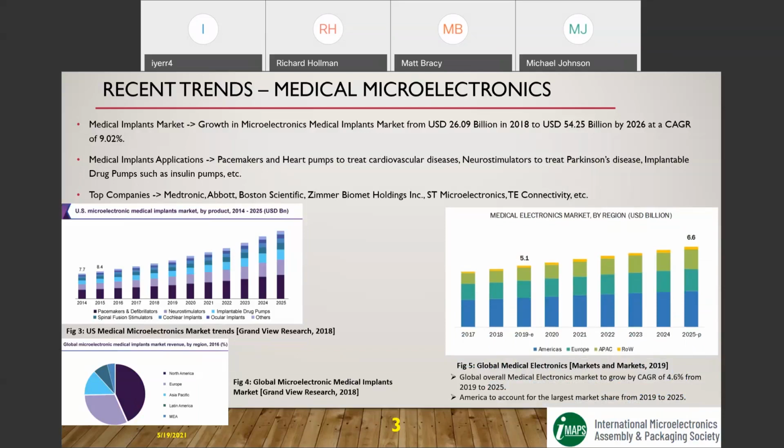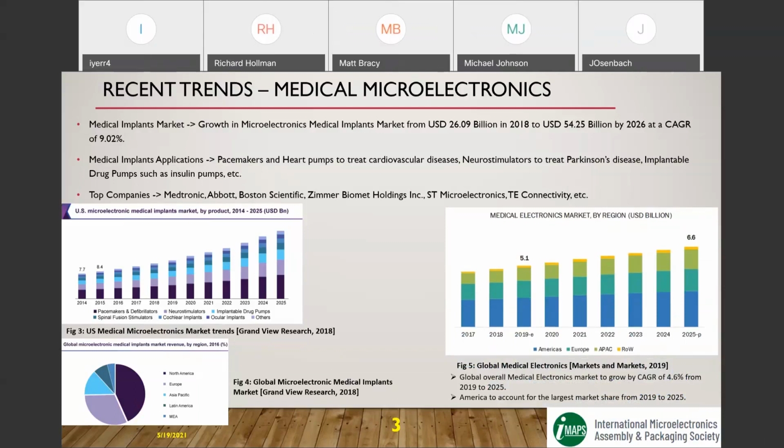And here is another market trend that's been shared recently about growth in medical electronics. All medical electronics, it could be not just implantable, it could be other components, it could be batteries that are also being used from 2017 to 2025. So a 4.6% growth rate is being predicted there as well. So it looks like the market is growing and trending in the right direction, and there is an upcoming demand for these kind of niche products that are being used.